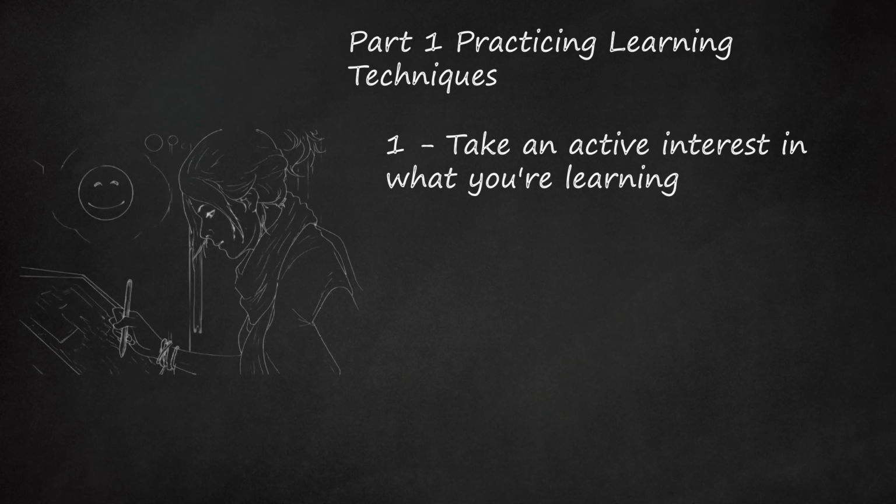learning. Whether it's a musical instrument, a chapter from your school textbook, or something you're required to learn for work, finding ways to become interested in that subject matter will help you dedicate yourself to learning and developing new skills. Try finding ways to relate the subject matter to something you are interested in.